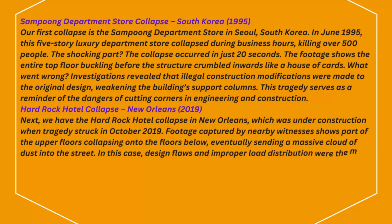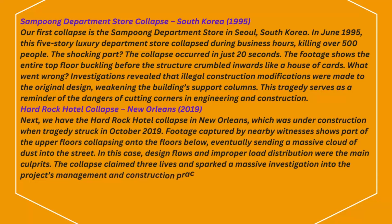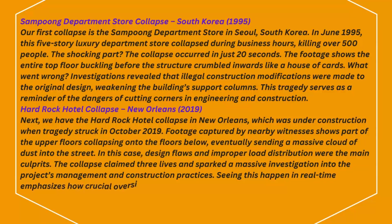In this case, design flaws and improper load distribution were the main culprits. The collapse claimed 3 lives and sparked a massive investigation into the project's management and construction practices. Seeing this happen in real time emphasizes how crucial oversight and safety protocols are, especially in large projects.